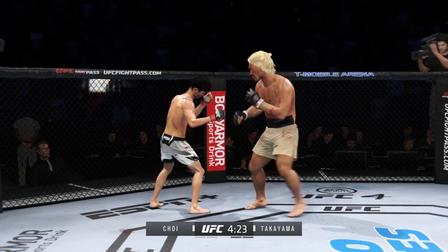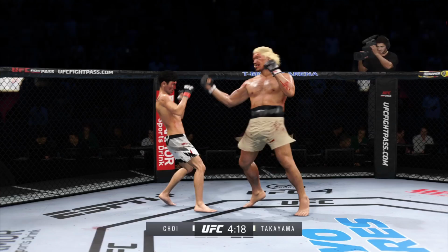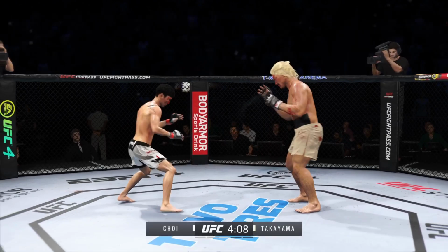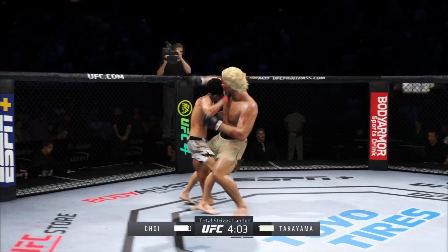They continue to exchange. Well, just as he did the previous round, continuing to land a high number of strikes here, and he hasn't really showed any signs of slowing down. Scary, scary proposition for the opponent. Oh, and he connects there. His hands look good to him. So fast. I mean, this guy has tremendous hand speed.